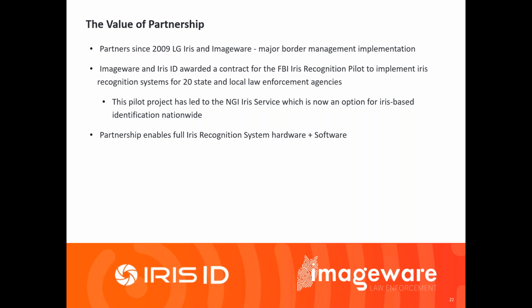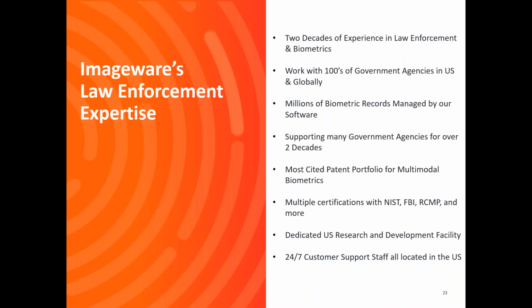Yeah. So this slide was really meant to let us talk a little bit about our history and the different kinds of partnerships. I think we've touched on all of those, and if I could get us to go to the next slide, we'll just have a chance to summarize. Here's really the value proposition for having an ImageWare component that's added to the partnership for the Iris technology, the Iris devices that Iris ID supports.